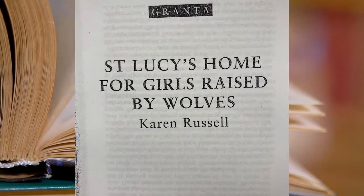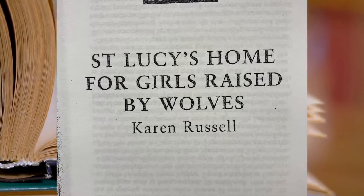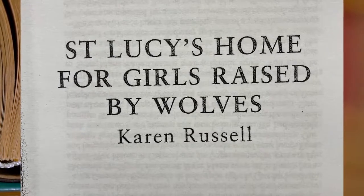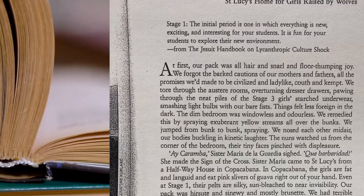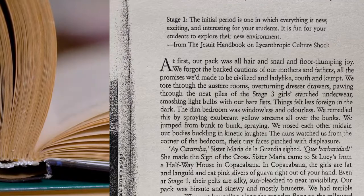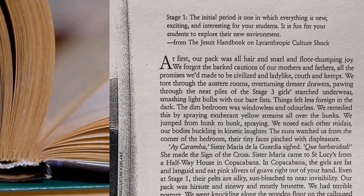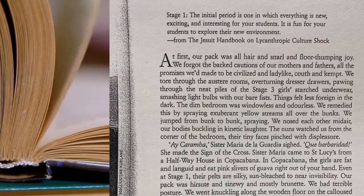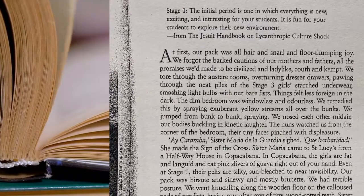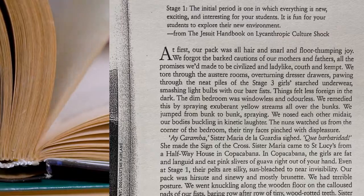St. Lucy's Home for Girls Raised by Wolves by Karen Russell. Stage 1. The initial period is one in which everything is new, exciting, and interesting for your students. It is fun for your students to explore their new environment. From the Jesuit Handbook on Lycanthropic Culture Shock.